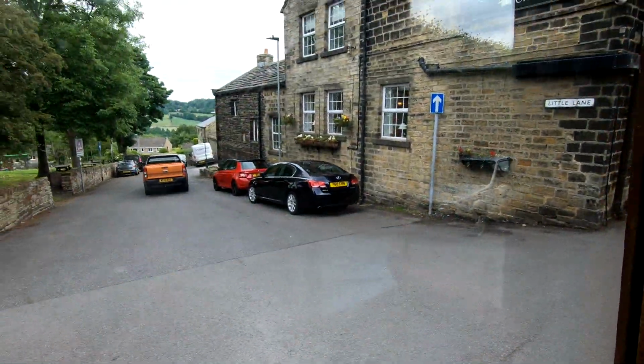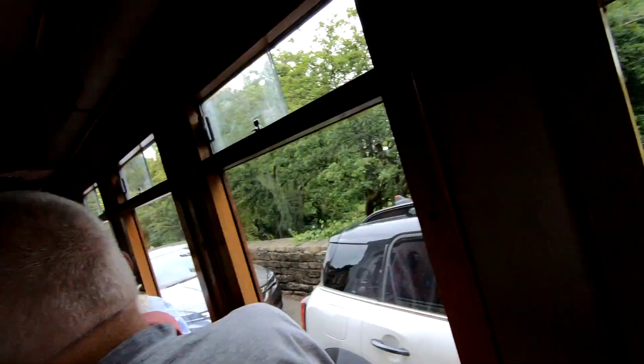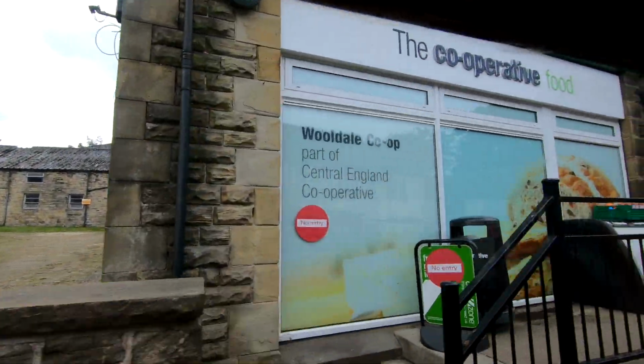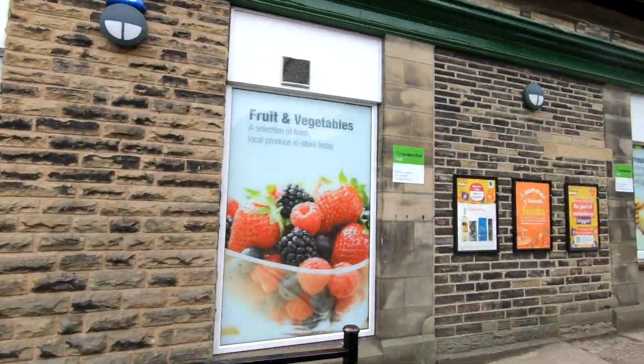Along this road on the left, just past the co-op, you can see the cottage. That was the Bay Horse. And you can still see the pub signs on the corner of the building. You can still make the name out on the sign. Just here on the left.